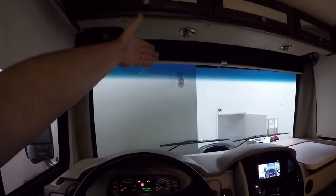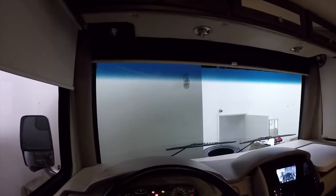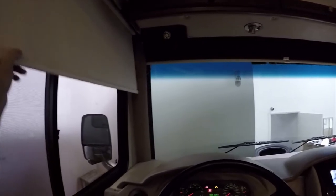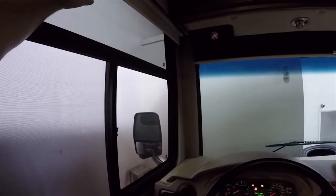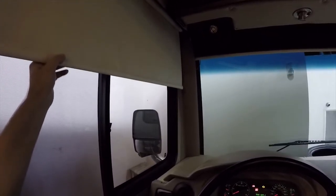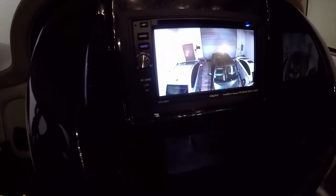But these power shades help mitigate that when the sun is beating in on you, and it can be annoying sometimes. And you have side sunshades too. You've got these great big windows on the sides, but you can close these side curtains and keep the sun out of your eyes. So right now we're inside a building, so there's three vehicles behind us.